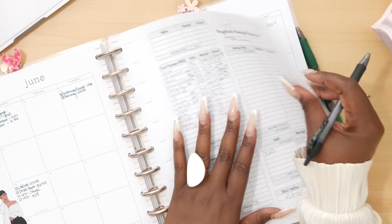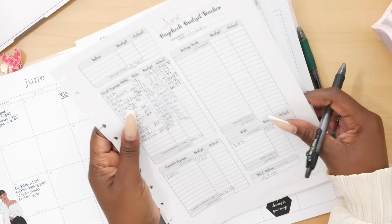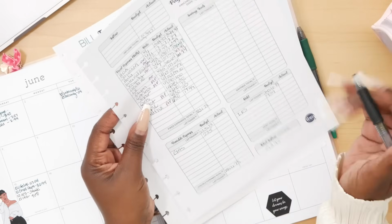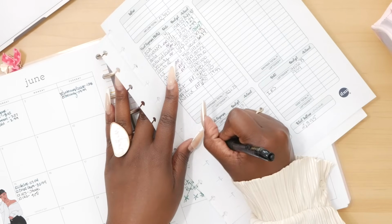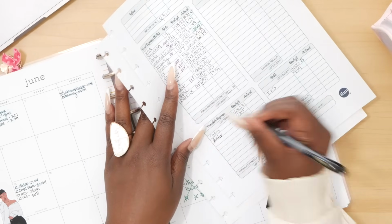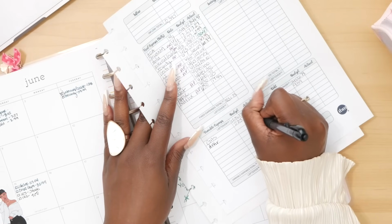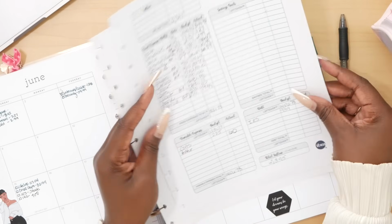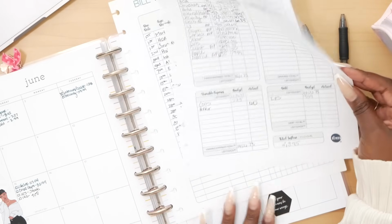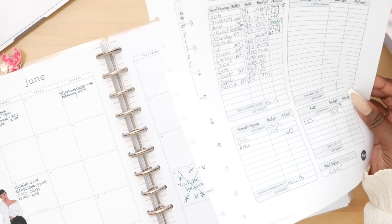I'm working out of my bill account. Well, actually, there is one thing that was actually yesterday, hair. So I'm gonna put this here. So I did get my hair done and it was $60. I'm just gonna put it over here because it wasn't a budgeted item. So that is pretty much it there.